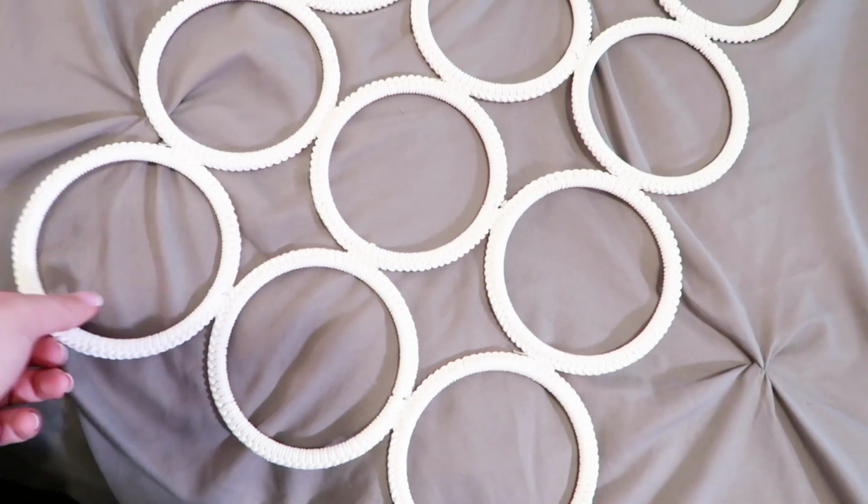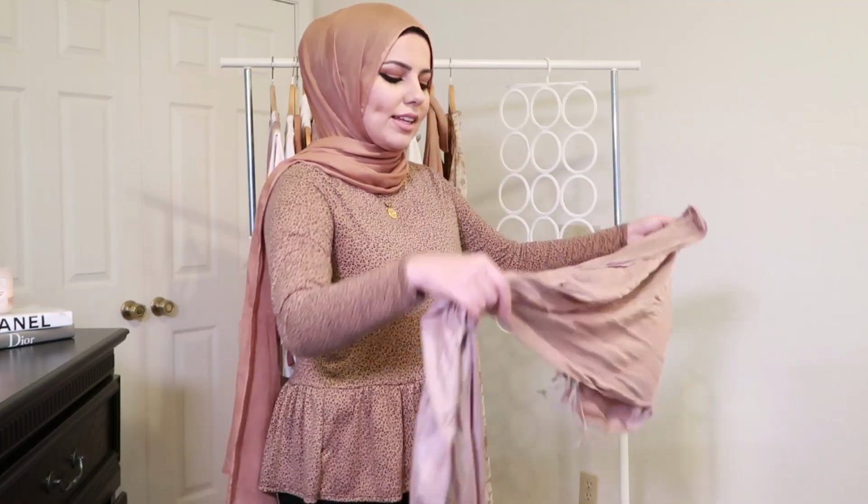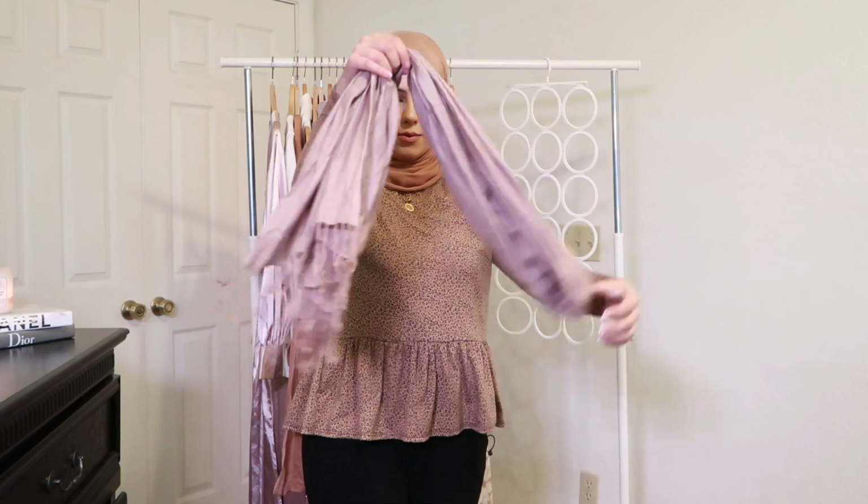We have a huge problem that we need to tackle ASAP. I mean, ooh, look at this. So what I like doing is grabbing a hijab and then kind of folding it like this and doing another one of those.